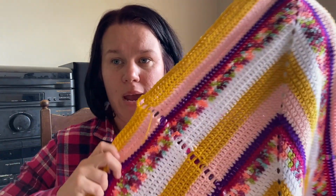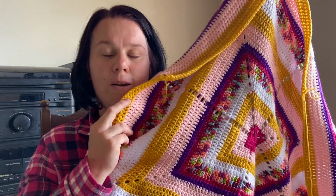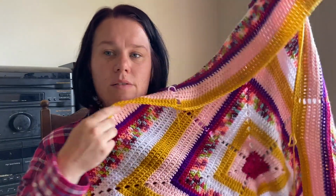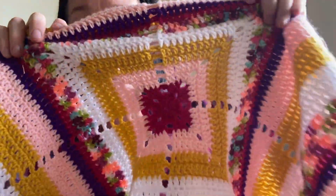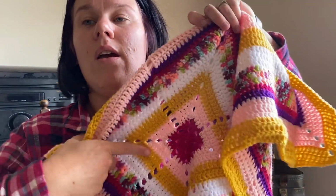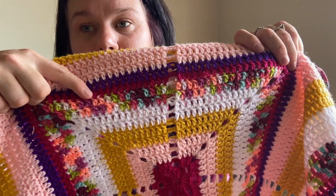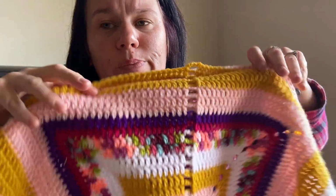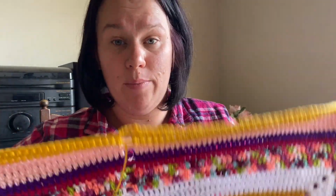Whereas this one, I have made a very large baby blanket. So it's going to be about 1 meter by 1 meter, so 1 meter squared. And it starts off with this beautiful bright pink, goes into a pale pink, like a mustard yellow, white, a variegated, and then there is a stripe of the dark pink again, and a purple. And most of it's all acrylic, it's all 8 ply, so it's all a thicker weight. It's predominantly Lincraft DK.